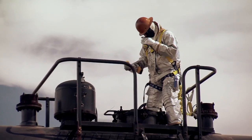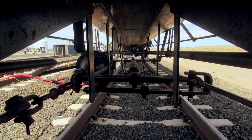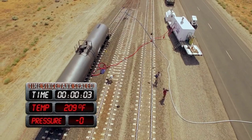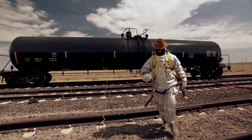Okay, we're sealed up here. I'm climbing down. I'm closing the valve now. Valve is closed. I am de-assing the area. Mission accomplished. It's capped, and the countdown to catastrophe begins.